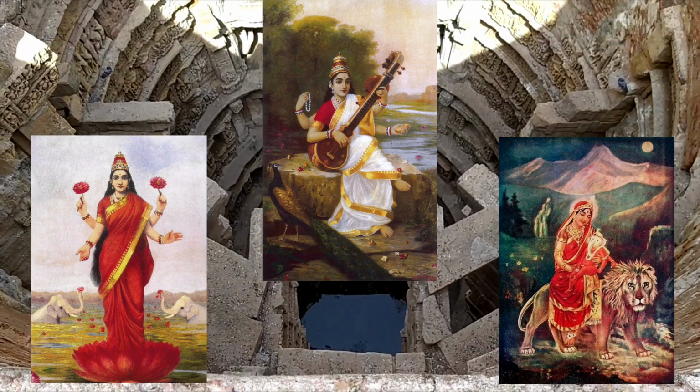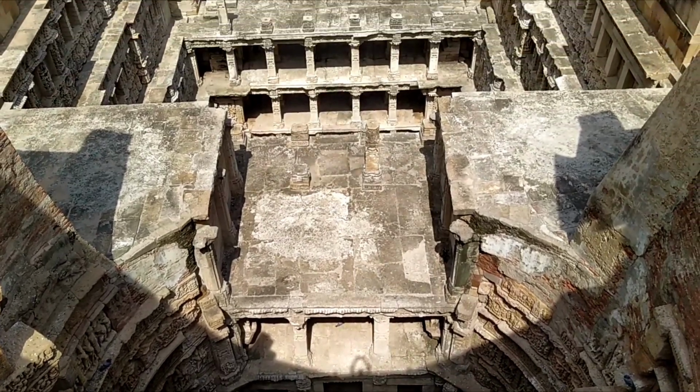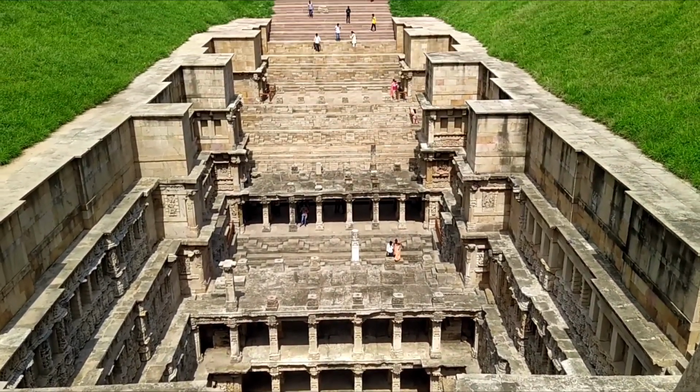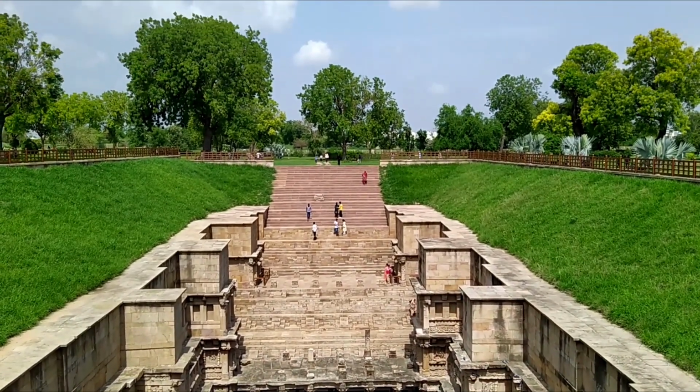They are very important, and they do more than just support their husbands, Brahma, Vishnu, and Shiva respectively. They show that female gods are really respected in Indian culture. The stepwell is associated with the tradition of the Vaishnava cult.